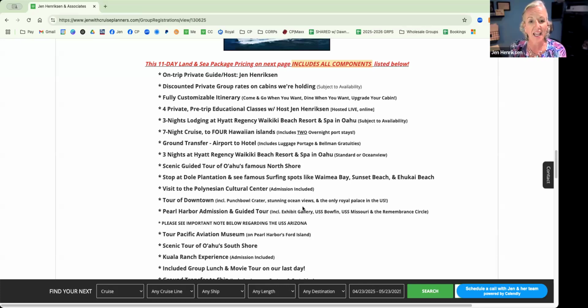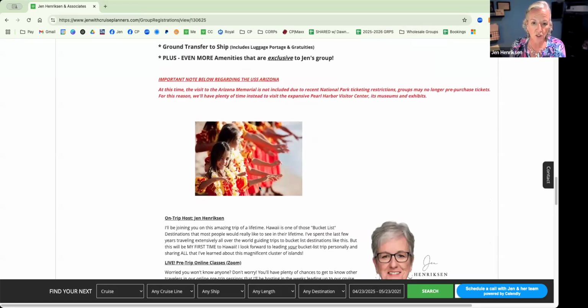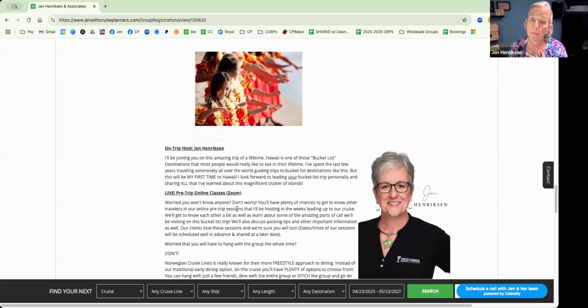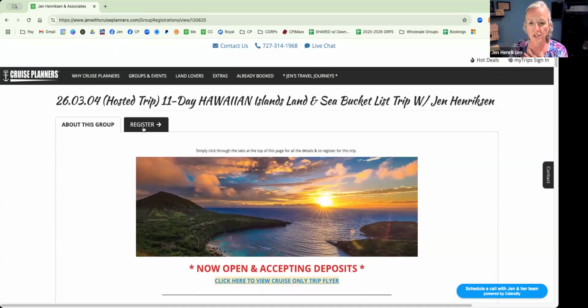And 3-night stay at the Hyatt Regency Waikiki Beach Resort, not beachfront, but that makes it more affordable because it's limited space there. But you can upgrade to an ocean view room if you'd like to. Most of us are booking standard rooms. But all of these things are included. And as you work your way down, it'll tell you everything that happens when I'm on a trip with you, just some extra added bonuses. And at the very, very top, you'll see where you can register for this trip.